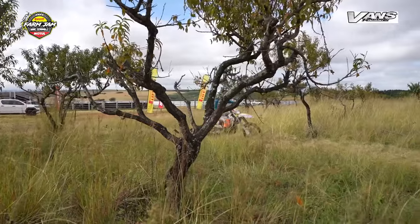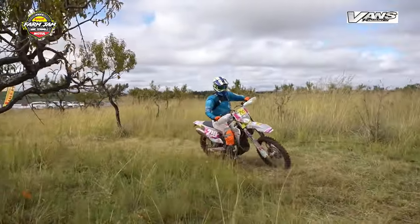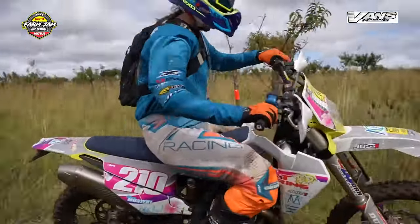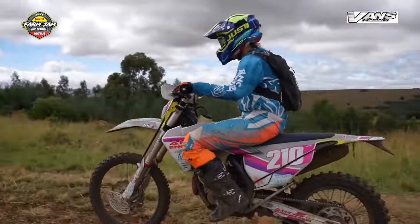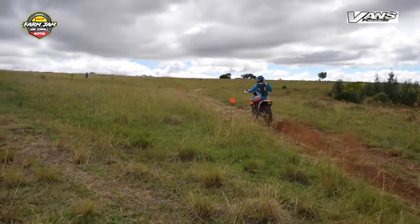It made me a bit tired, but I really, really enjoyed it. Were you surprised at how quickly those laps were turning over? 20Ks went past quick, eh? It did. The first lap felt a little long, and then all of a sudden it felt shorter and shorter, and I thought, okay, maybe it's the fitness kicking in, but it was really good.